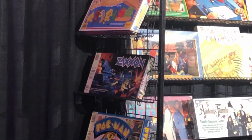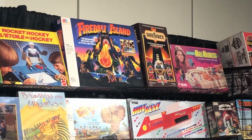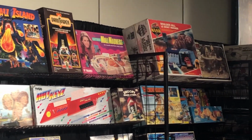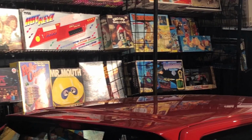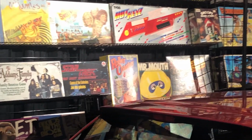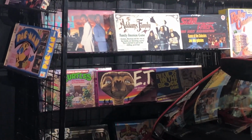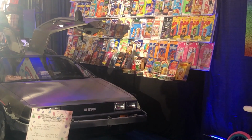And so I was looking again at some of the nice board games they got there. There's Pac-Man, Zaxxon, Fireball Island. That's one of my favorite board games from when I was a kid. I kind of wish I still had it. The thing's massive though. The box is huge, a lot of parts to it, but really fun game. There's an E.T. board game there, an Addams Family board game. A lot of these I've never even seen before.